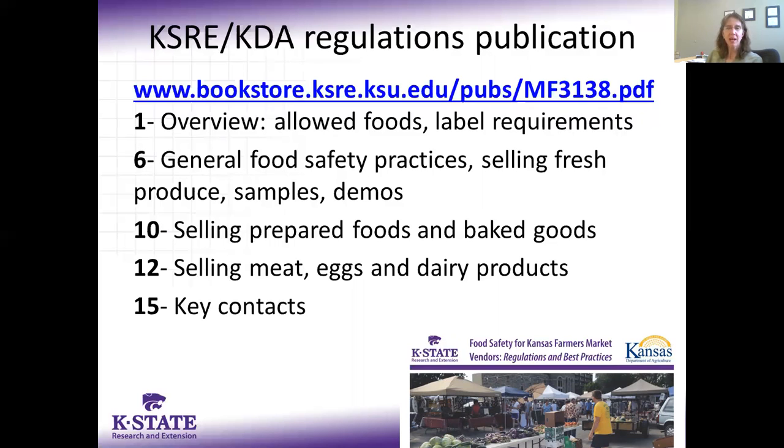Another important page I want to draw your attention to is page 15 of that publication, which lists key contacts. So if you have questions about accepting Senior Farmers Market Nutrition Program vouchers, there's the list of key contacts, who to talk to. If you have a question about getting your scale certified, who do you talk to?